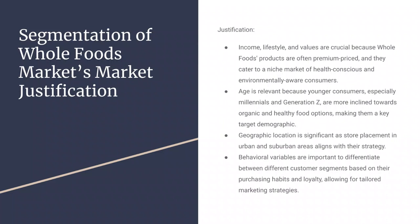Age is relevant because younger consumers, especially millennials and Gen Z, like I mentioned before, are more inclined towards organic and healthy food options, which makes them a key target demographic, rather than older generations who are already set in their ways, which I already kind of mentioned. And then geographic location is significant as store placement in urban and suburban areas aligns with Whole Foods strategies.